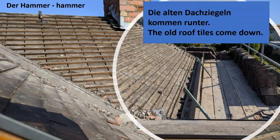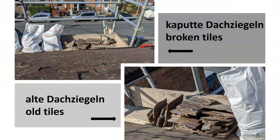And the first job they had to do was the old roof tiles had to come down. Die alten Dachziegeln kommen runter. And they also needed to use some tools, and one of them left behind that day, der Hammer, which I think you can guess is the hammer. As they were taking them down, they sorted them into kaputte Dachziegeln, broken tiles, und alte Dachziegeln, old tiles.